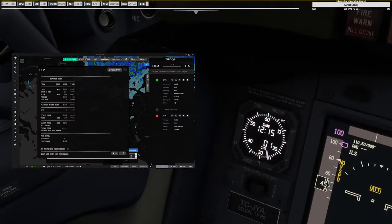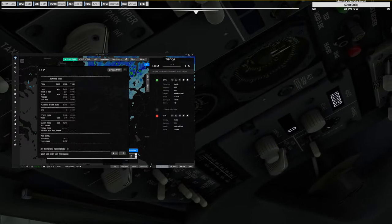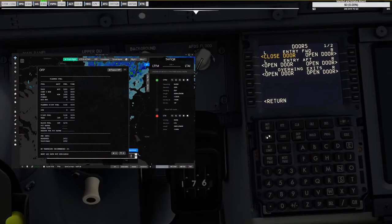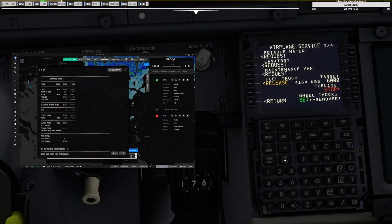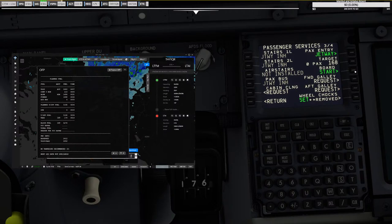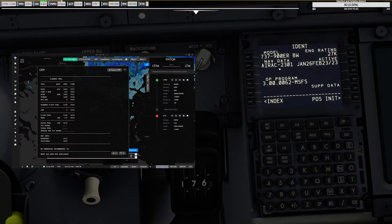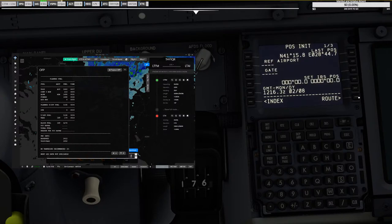Well, first of all, the APU is running for 2 minutes now, so let's get the air conditioning going. That is probably most needed here. Okay then, now that we've got air conditioning, you guys can start boarding and you can start loading the cargo as well. Let's have a look into the FMC. We're sitting in a 900ER, 27K engines, current NUF data, ops program 62, and we are in Lima Tango Fox Mike.